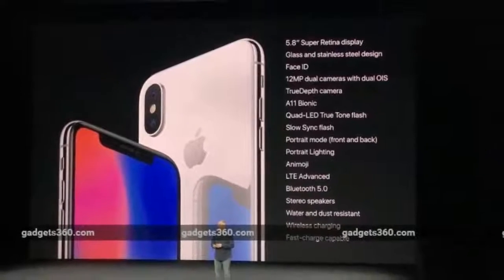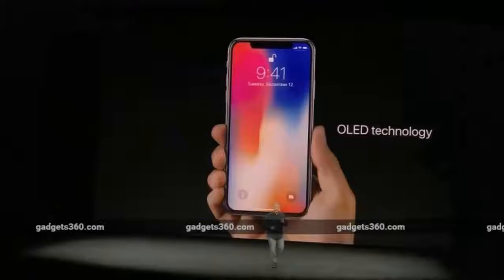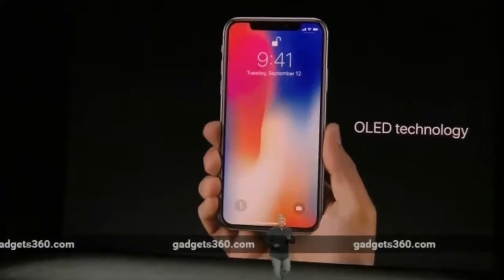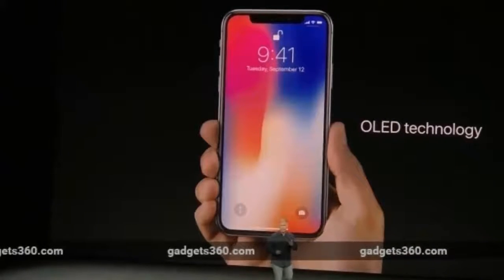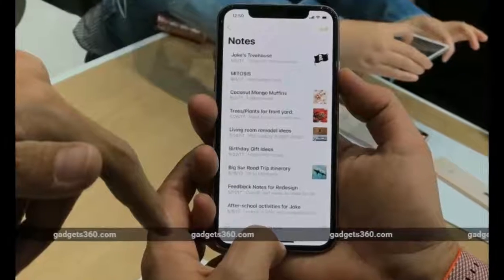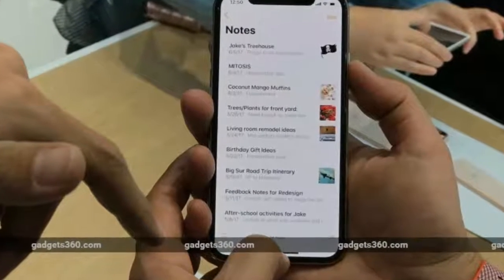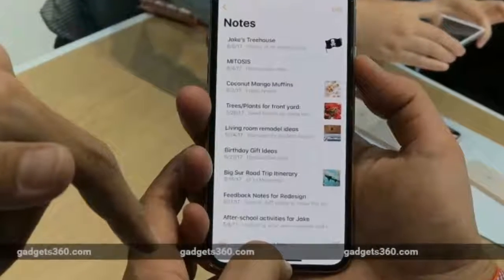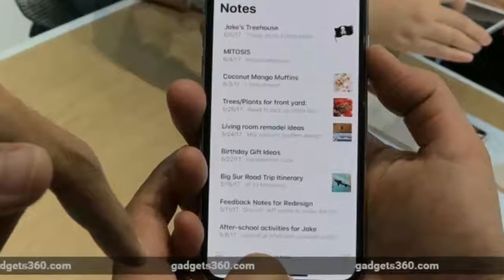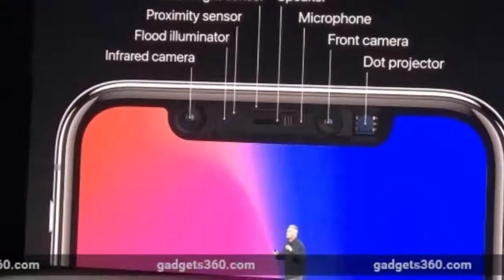The Super Retina display on the iPhone X ticks all the right boxes when it comes to specifications: 1125x2436 pixels, 458 ppi screen, Dolby Vision, HDR10, True Tone, and a 1,000,000:1 contrast ratio. In terms of performance, the iPhone X display is as good as we've seen on any smartphone.